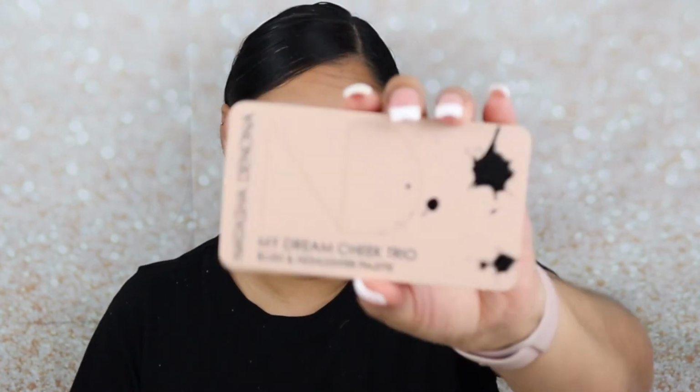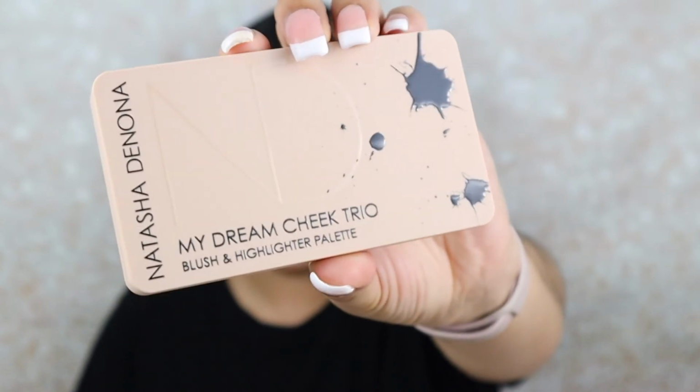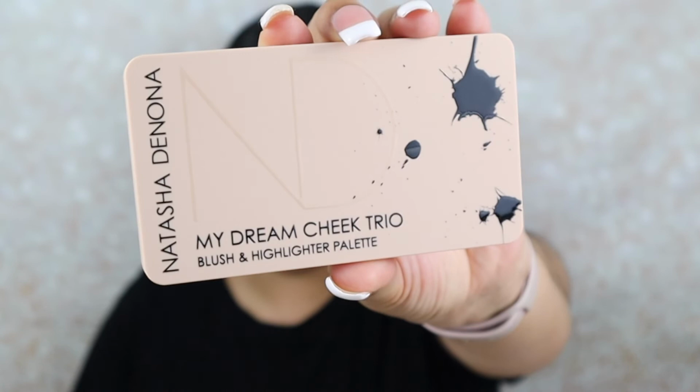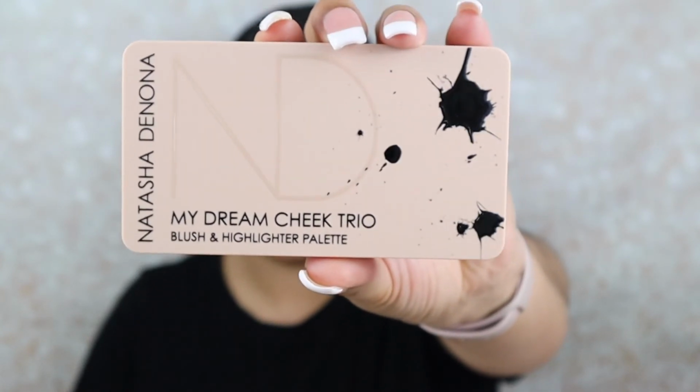And I love these two highlighters, as you can see together. They're so beautiful. So I'm really happy that I purchased this little trio from Natasha Denona, and I love the packaging as well. Like I said, it's different to what she comes out with, and I really like this touch of paint splatter. That's the artistic side of Natasha Denona, and I love the detail.